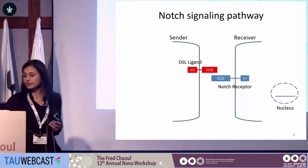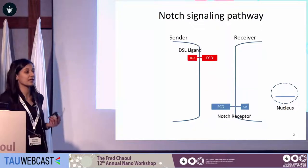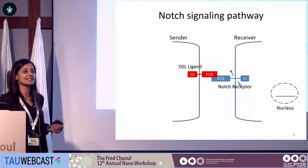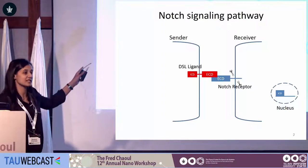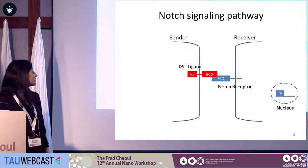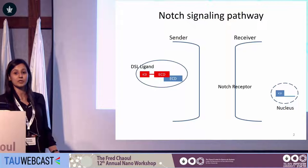Notch signaling pathway is transduced by the interaction between the Notch receptor on one cell with the ligand in the neighboring cell. This interaction leads to the cleavage of the Notch receptor, which leads to release of the Notch ICD to the nucleus as a transcription factor. And the rest of the Notch receptor, which is the extracellular domain, which is bound to the ligand, undergoes endocytosis in the sender cell in a process called transendocytosis. This process is mediated by ubiquitination.